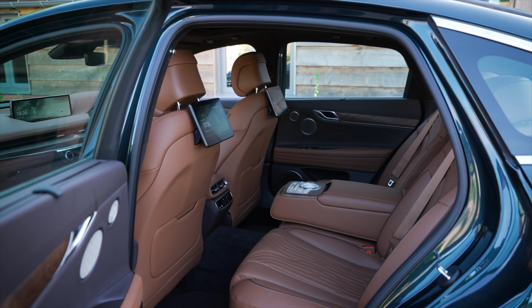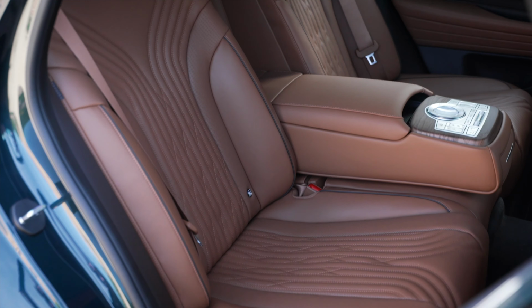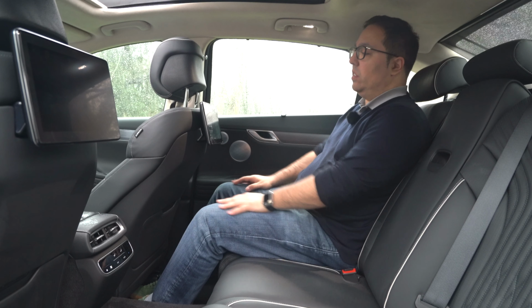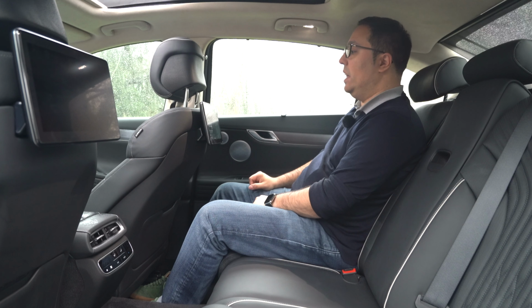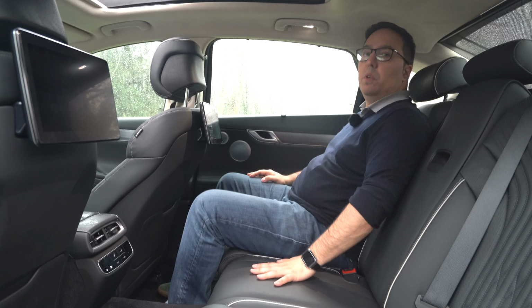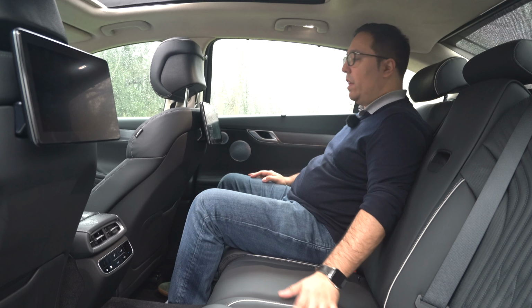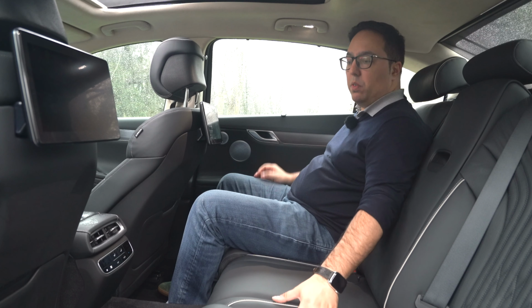In the back of the G80 Saloon, there is a lot of space. You can see this is very much designed with the luxury in mind. You can see I've got a ton of knee space. I've got a ton of head space. I'm about 178 centimeters. And these seats are very, very comfortable. They're nice Nappa leather, so they've got lots and lots of comfort in them. They're very soft, they look beautiful as well.